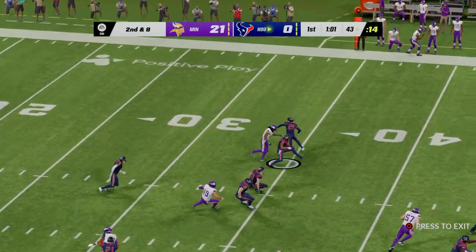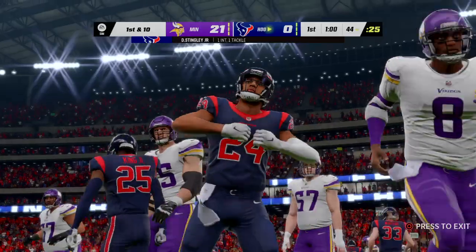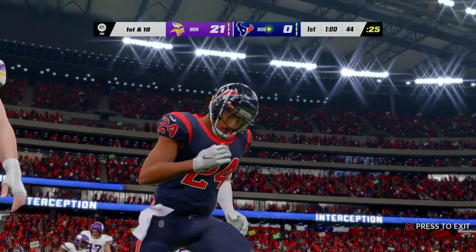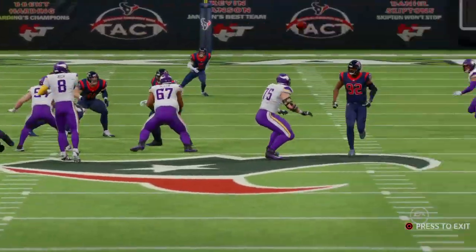Oh, he tries to force it in, and it's intercepted. Derek Stingley picks it. And the Texans will take over possession here up at the 44. So really the first speed bump that this offense has encountered.